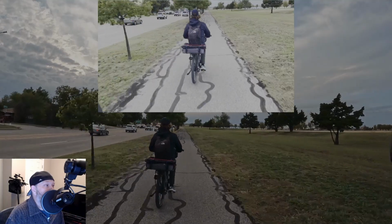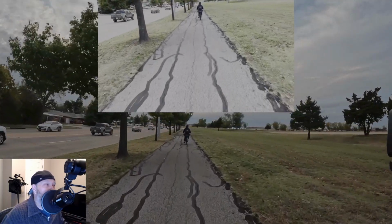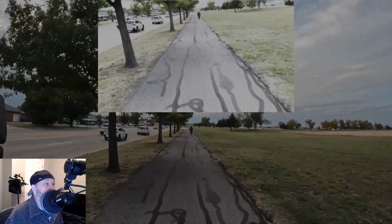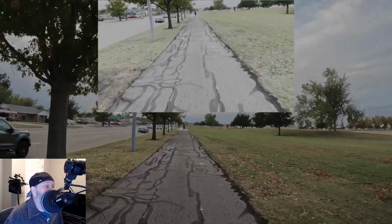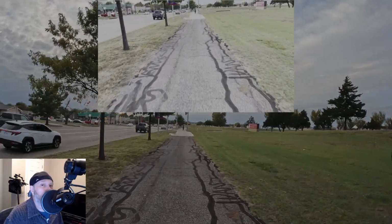One thing about this guy: he kind of snuck up on me. When I'm riding on these trails, some parts of the trails are better than others, so I'm kind of weaving back and forth, and I didn't even realize he was coming up on my left. I could have weaved right over into him.